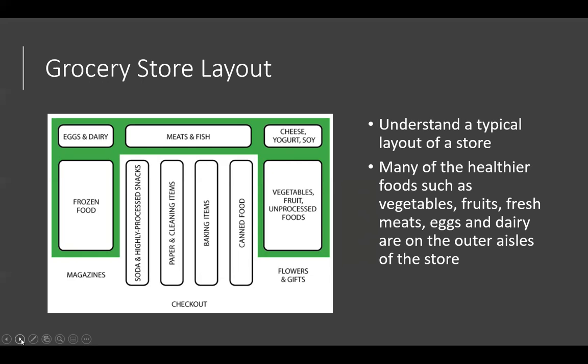Canned foods, baking items, household cleaning items, and snacks are in the inner aisles. You can find some good items here, but mostly processed food. We'll give you some tips on these as well.